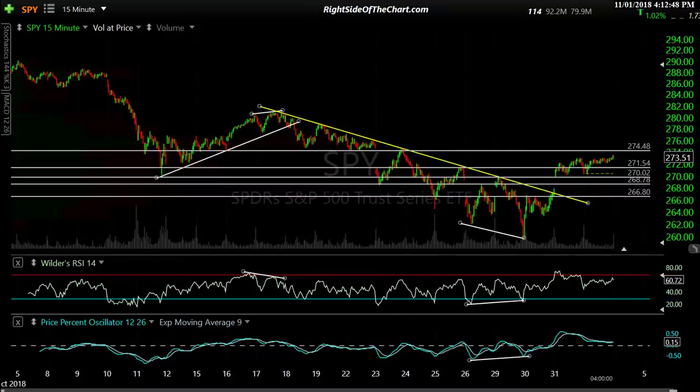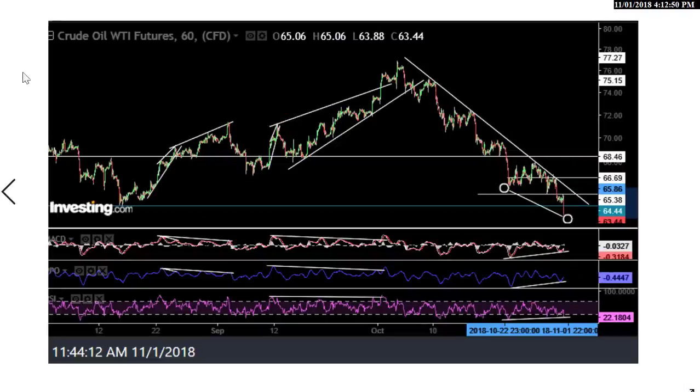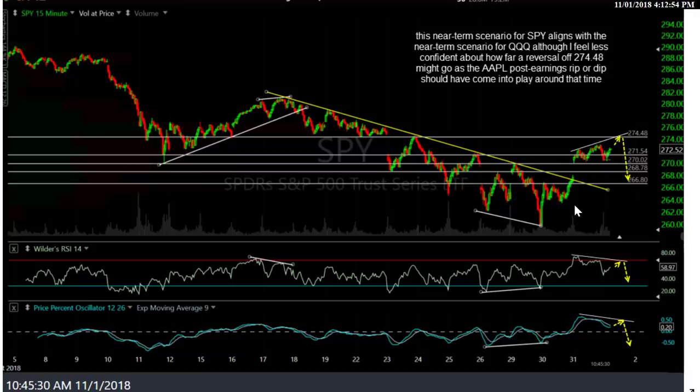Let's look at a few near-term charts. Here's a couple I posted this morning. Let's see, not that one there. Here we go. This morning, here was a near-term scenario for SPY with some targets up there to possibly, a pretty nice level around 274.48. So far, we fell a little shy of that today.